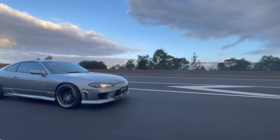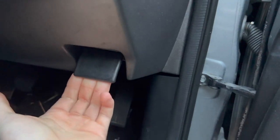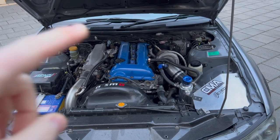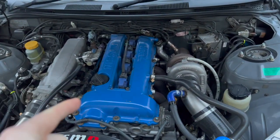When you have a car that looks this good, you want to make sure that it goes just as well as it looks. So this one definitely does not disappoint. It's an SR20DET, and my one happens to be fully forged. So let's take a look. Excuse the messy interior. Like you guys saw in the previous video, this is an SR20DET. This one just happens to be fully forged.